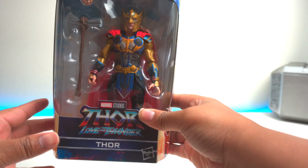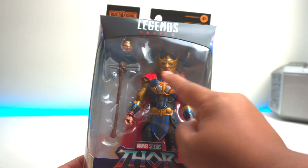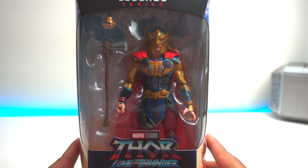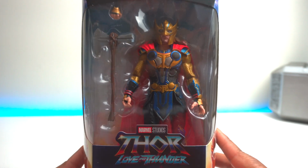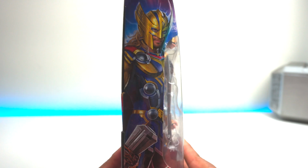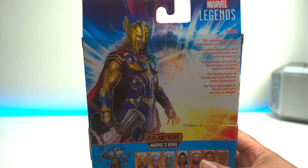And last but not least, there you go. You've got Thor Love and Thunder, Thor, armored up. You got him in his full armor with the helmet, and he does come with an additional hand. This is not a part of the Korg Build-A-Figure wave, but you do get Stormbreaker along with him. Would have been nice if he came with an additional head without the helmet, but that's what you get. And nice image of him there, fully armored up.